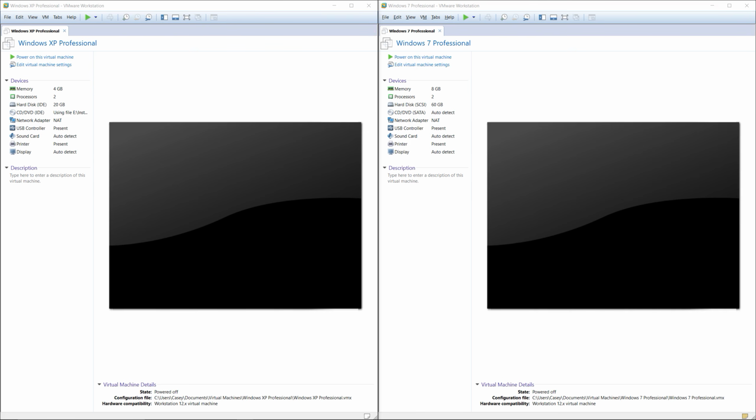Now, the system requirements for both operating systems are honestly way too low. The system requirements for Windows XP were okay when it came out back in 2001. My dad had, I think, a Pentium 3 computer with 128 megabytes of RAM from like 1999 that had maybe a 20 gigabyte hard disk drive. And Windows XP worked on there. It wasn't the fastest in the entire world, but it still worked.